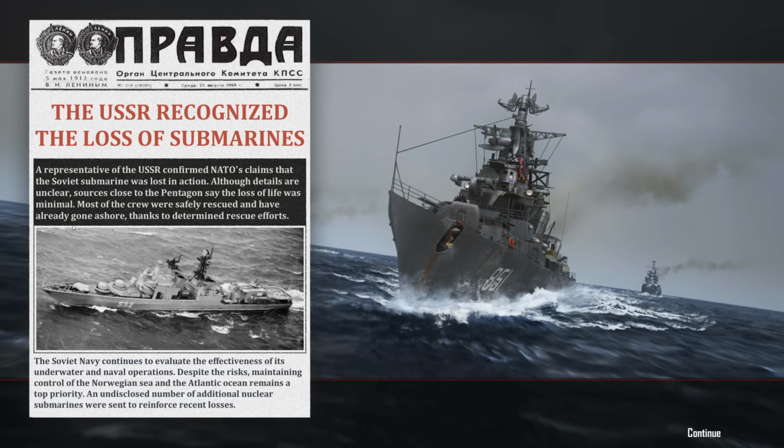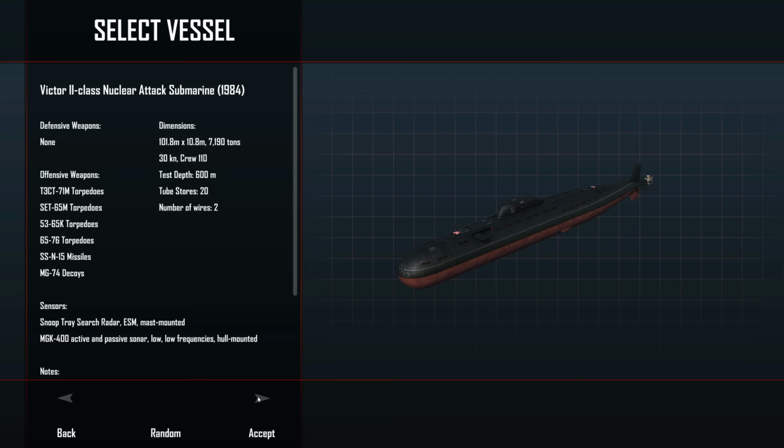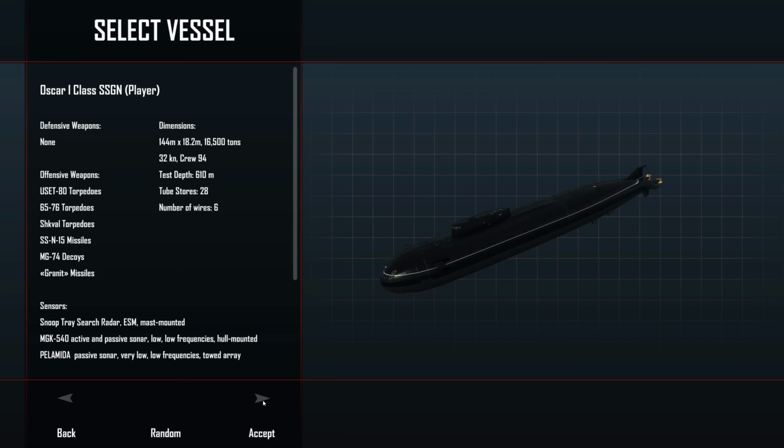Wow. Oh my gosh. And now we get to select a new vessel. Okay. And there is a lot of boats to go through. And I kind of want to stick with the Akula, if we even get the option to sail out in it again. Oh, we don't. This is tricky. Okay, so I think I've decided on a boat.